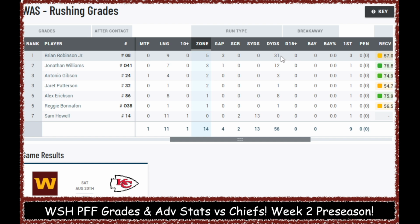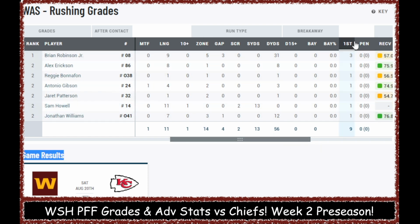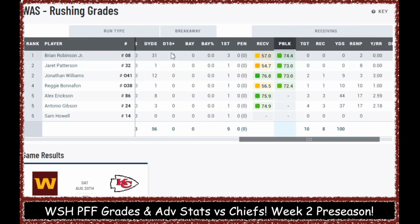All of Brian Robinson's yards as a running back were, of course, design runs, no scramble yards. He's not a quarterback. Also, Brian Robinson was able to get 3 first downs out of his runs, which I think is very significant. And then surprisingly, Brian Robinson had the highest pass block grade out of all of our running backs. Antonio Gibson technically didn't have a pass blocking snap.